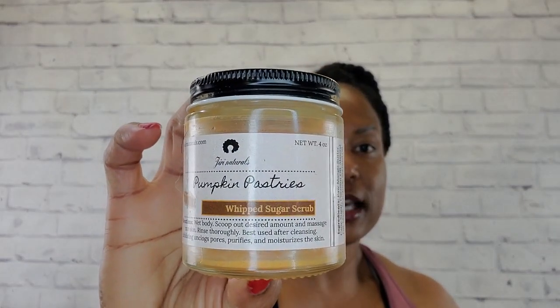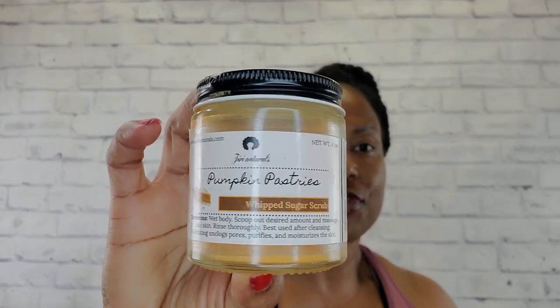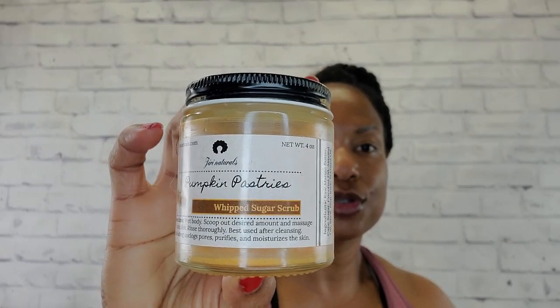This was a company that I found that was clearancing some sugar scrubs, some products from last fall. So I bought it at the end of the season. And this smelled really good. It is a 4-ounce container. But I probably wouldn't buy this again.